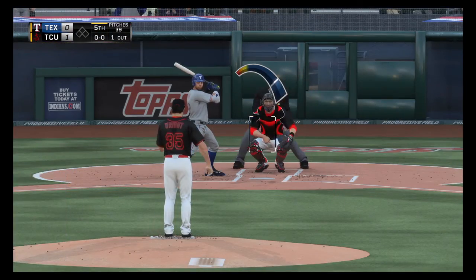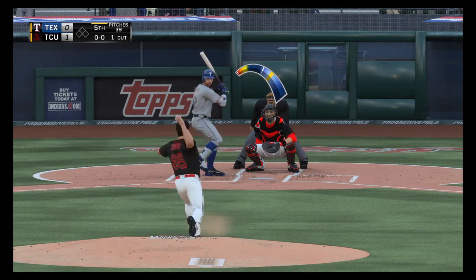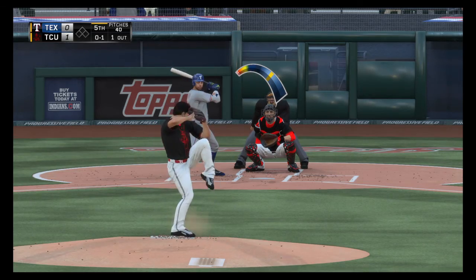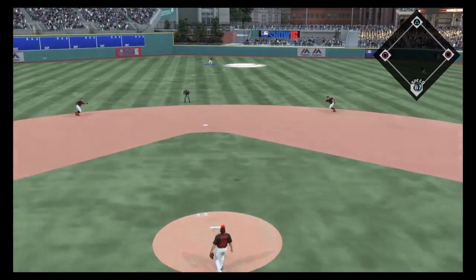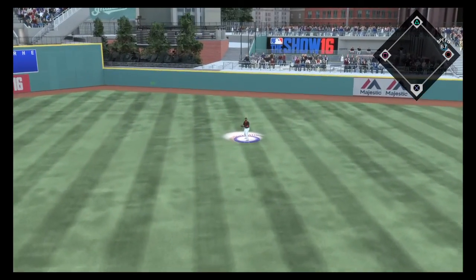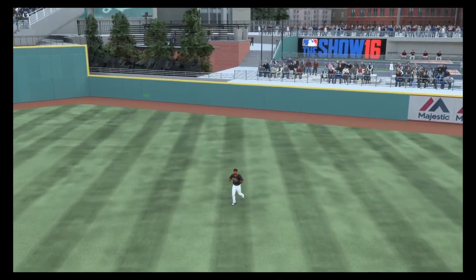Now in the box, Rougned Odor. He flew out in his last at-bat. Well, at least he was able to get it into the outfield, and that's more than most of his teammates can say so far. High fly ball out to straightaway. That's a fly out. McCutchen is under it. And he makes the catch for the second out.